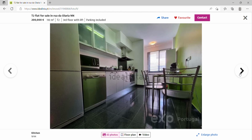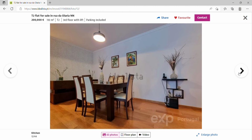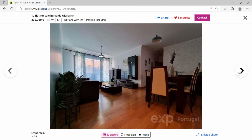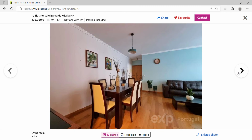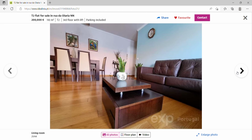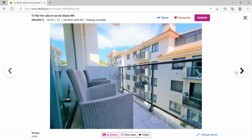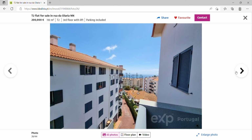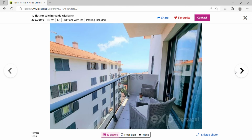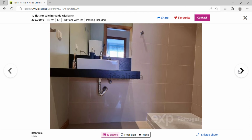There's the living room, kitchen, so nice sized eating kitchen, and again the living room, which is quite big, living room again. So there's quite a few pictures of the living room. They do emphasize that it's of a very good size. I think they've probably put 1 or 2 too many pictures of the living room. There's a balcony, a nice balcony, sea view there, and there. It's bathroom, so not a bad bathroom.